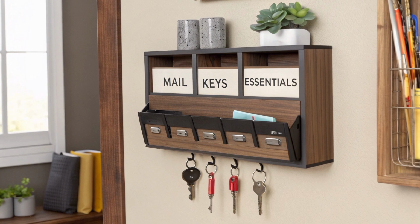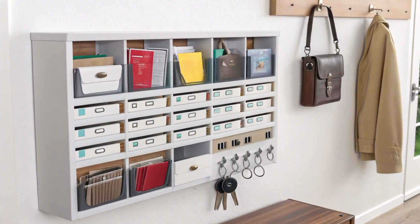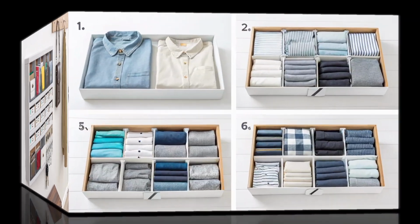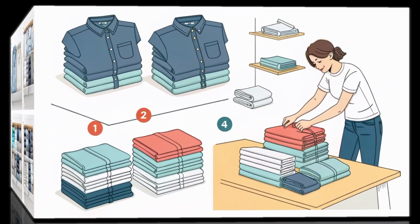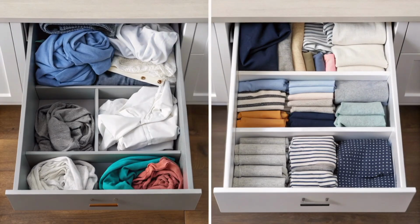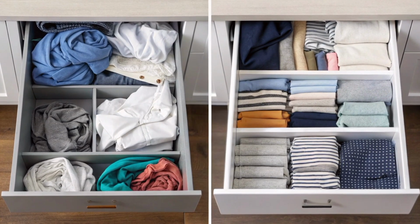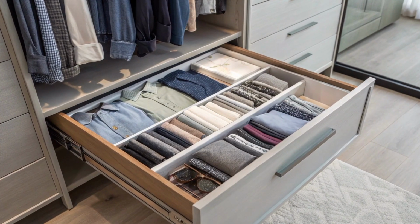When it comes to organizing your wardrobe, proper folding techniques can save a lot of space. Try the KonMari method, which involves folding clothes into compact, upright rectangles. This way, you can see all your clothes at once instead of stacking them on top of each other. It not only maximizes drawer space but also makes it easier to pick outfits without making a mess.